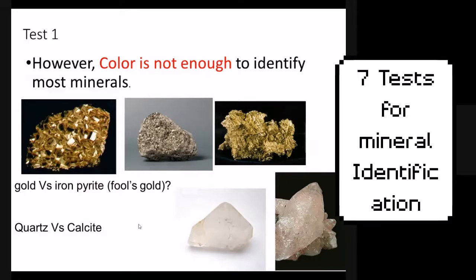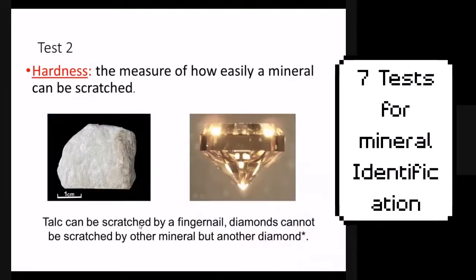And the second test is a pretty useful one in that regard. Hardness. So hardness is how easily a mineral is scratched or how easily a mineral can scratch something else. Hardness can narrow down the possible mineral choices. Hardness plus color might not be enough on its own, but it'll get you pretty close. It'll narrow it down to two or three different minerals for sure.